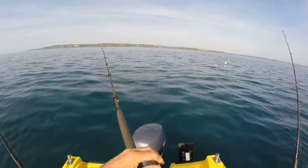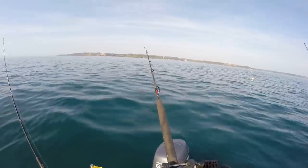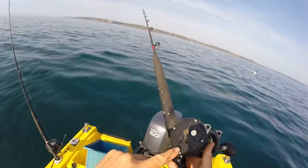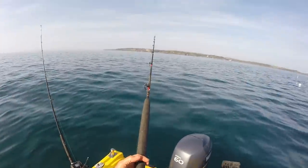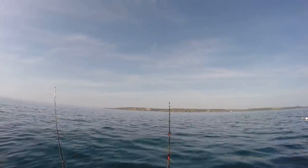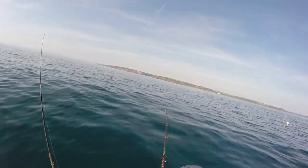I'll settle for anything. Check drag, Graeme, check drag. This is the most rubbish reel I've got in my whole arsenal. Absolute piece of rubbish. Look, even the ratchet fell off. I put a piece of paper to stop the salt water going in there. Drag keeps on doing itself on the preset. But it still turns. I'm going to ease up here.